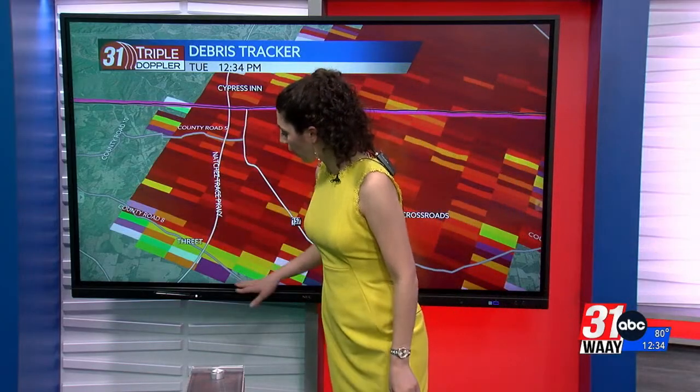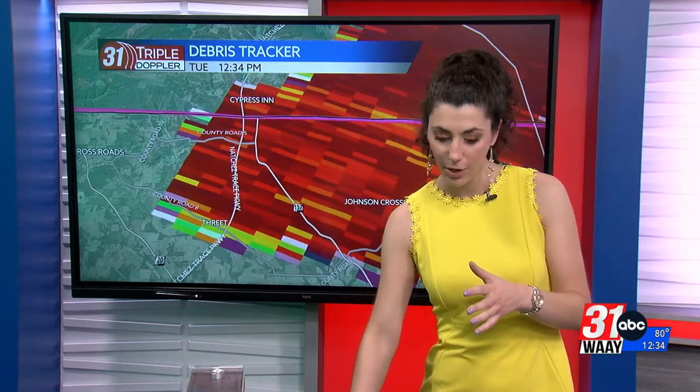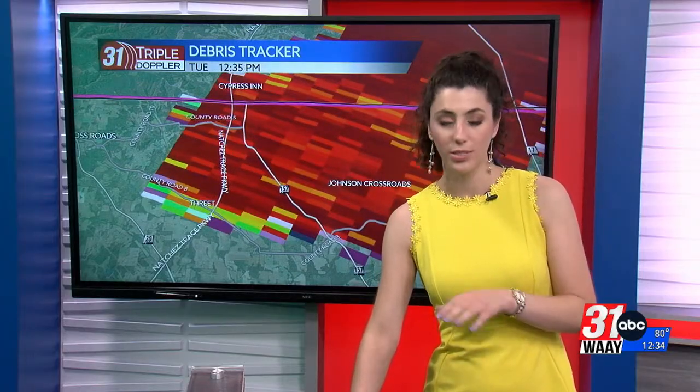So if you live west of 20, this is not for you anymore. If you are just north of Johnson Crossroads, we're starting to leave Threet, but remember where this debris ball is, right where Threet is. So even if it's getting quiet for you over County Road 8 and where the Parkway meet, you still could be seeing some debris in the upper atmosphere. If I were you, I would still absolutely be staying in my safe space.